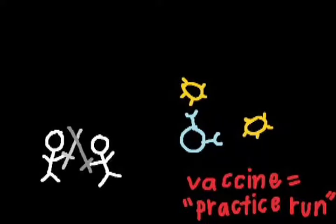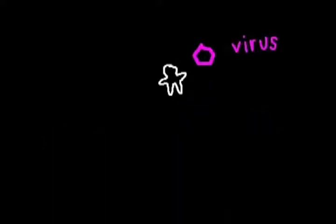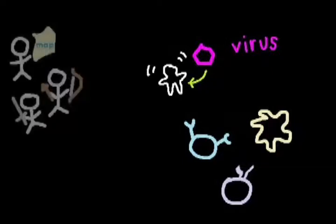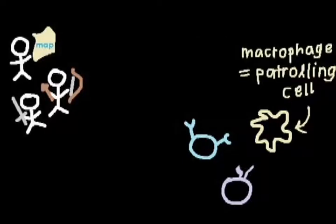Let's take a closer look. When the immune system first encounters something foreign, the body takes a while to figure out how to fight or counter it. This is because there are many different immune cells working together, just like there are many different jobs within an army. Patrolling cells, called macrophages, are the first ones to meet or encounter pathogens. But it doesn't stop there.